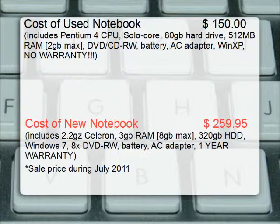Most of the units advertised will not support anything larger than an 80 gigabyte hard drive and will max out at 2 gigabytes of RAM. In some cases, the computer simply will not recognize a larger hard drive at all.